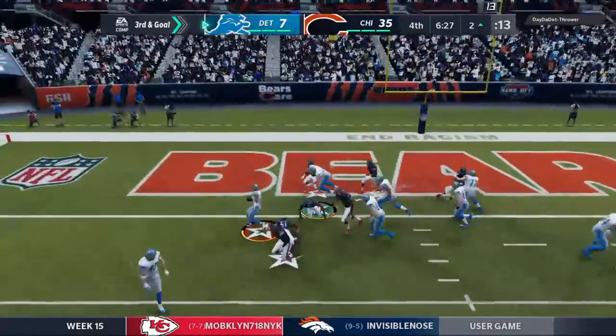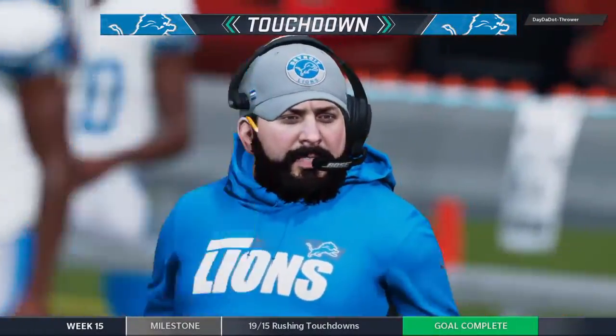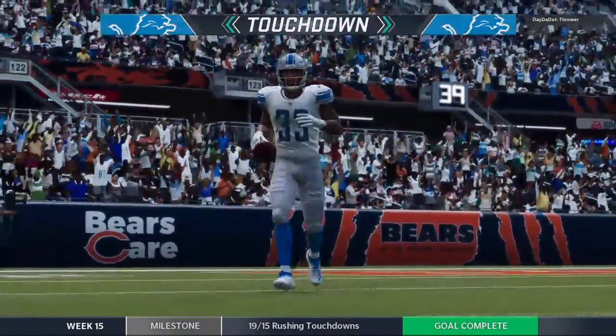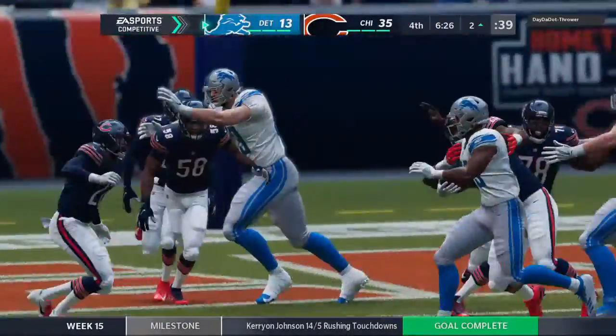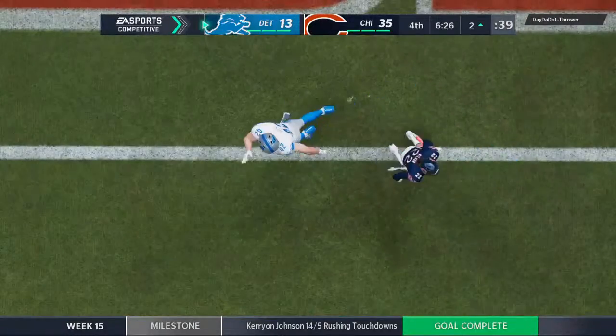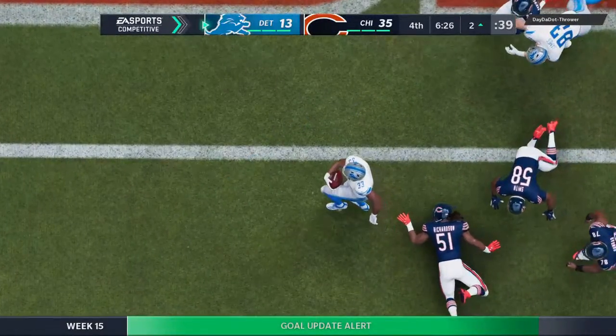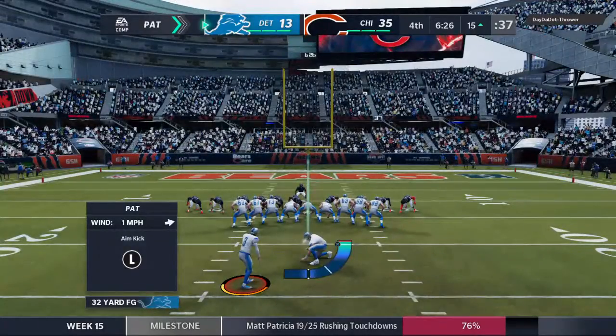Try to run it in. Johnson. And this time he is in. Yes. Touchdown. Kerryon Johnson with his 16th touchdown of the year. And the Lions were able to draw a bit closer. But they decided to run it in and got it done on third and goal. A lot of times that's a passing play. And the kicker just has to come out for the PAT.